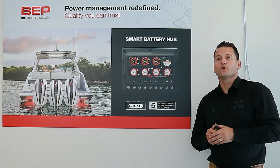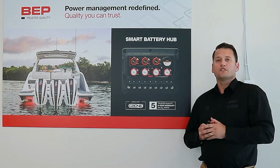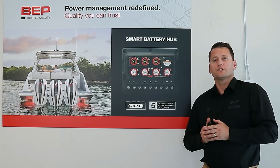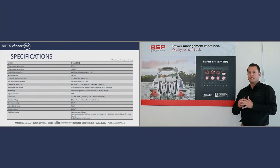So the specifications: the weight is 8.4 kgs, so it's similar to our inverter charger. The maximum power consumption is 92 milliamps. When it's in sleep, it draws less than 4 milliamps. It monitors the current draw on the house system. If it sees current, it wakes up and starts calculating the state of charge. As soon as that current goes away for a set period of time, it'll go back into its hibernation state and then momentarily wake up and have a look at that house draw, to make sure there's no current being drawn, so that it continuously updates the state of charge correctly.